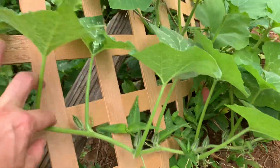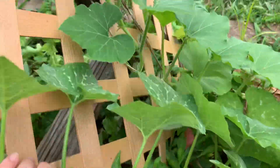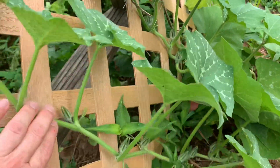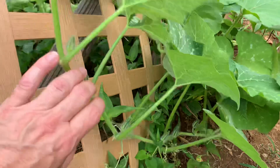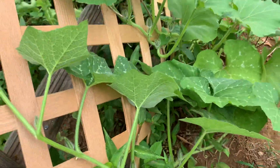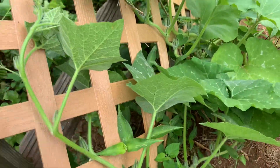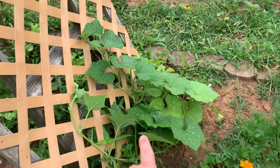Hopefully we can get him to hook on there. The other guys managed to start growing up, but this guy I hadn't trained yet. I'm gonna stick the leaves through. I don't know what to do. Here, let's try that. We'll stick one leaf through there and maybe that'll hold it. Yeah. So I'm looking forward to that.